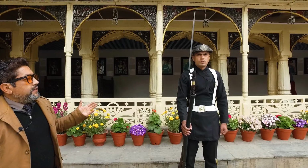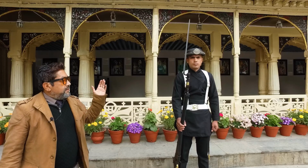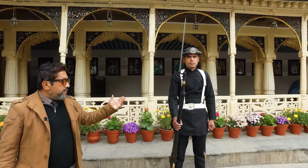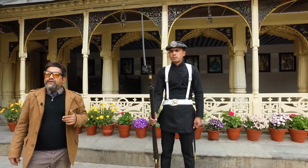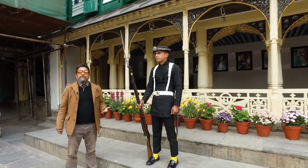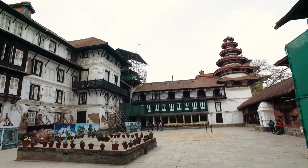The history of the Gurkhas is none other than this gentleman who's nicely dressed up, wearing a black and white uniform. He looks pretty smart, and he does truly represent a part of the Gurkha Paltan. And I would like to talk about this courtyard.